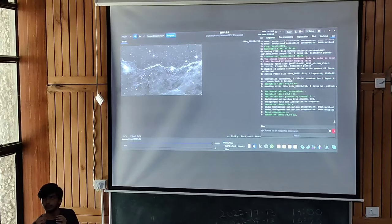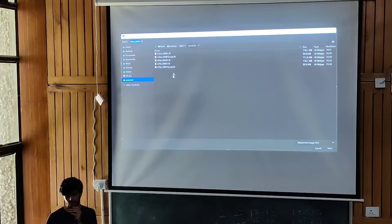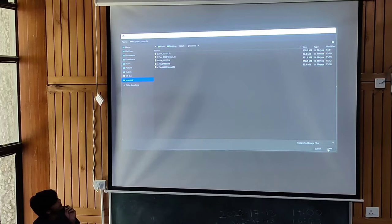Okay, did everyone crop? Okay, after you cropped it, you just need to save it. Change the name, and then we save it. 32 bit floating point, embedded data, save.